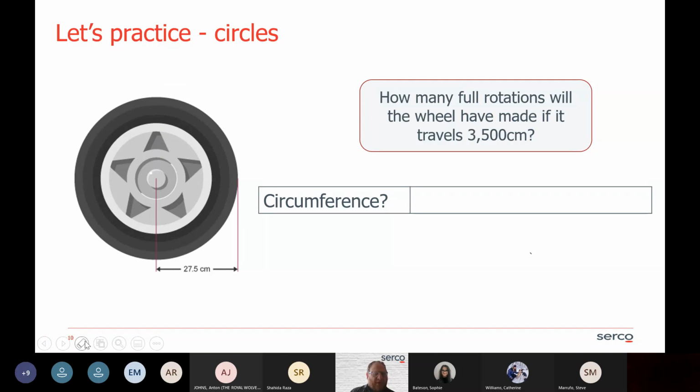The circumference is all the way around the outside. Can't remember from the last slide? I will tell you the formula for circumference is 2 pi r. I'll give you a couple of minutes, see if anybody can come up with the answer. As always, if you haven't got time to do this now, you're a little bit unsure, you want a bit more practice, we have got plenty of examples that I can send you of these, and we'll send you some follow-up questions as well.